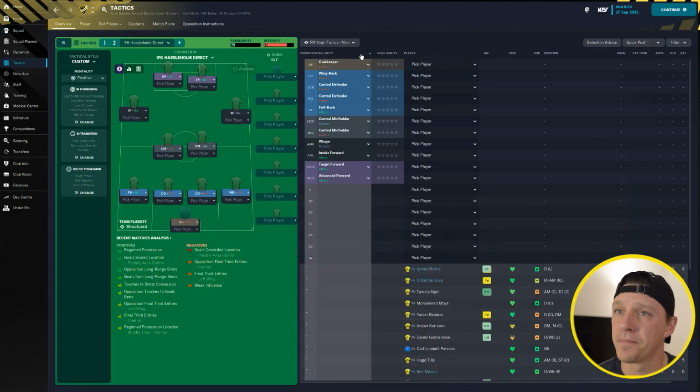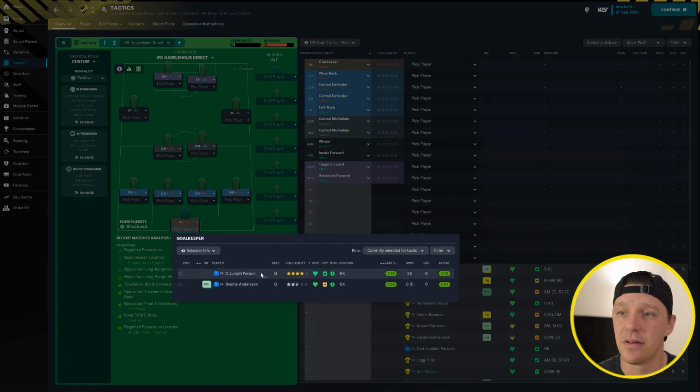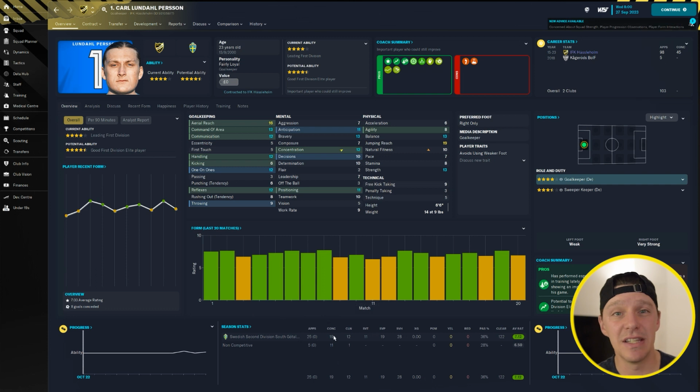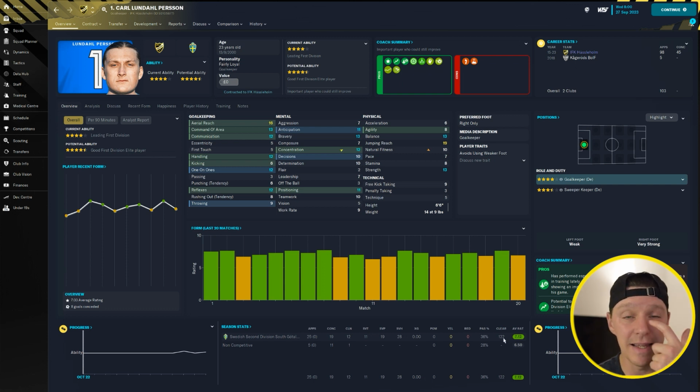Goalkeeper. Right now, let's have a little look. Lundal Persons had a great season. Conceded 19 goals, 25 appearances, had a 7.12 rating, which as a goalkeeper is pretty good. He's a pretty big personality in the team. He's 6'6" as well, a leading first division goalkeeper. He's had a great season for us.